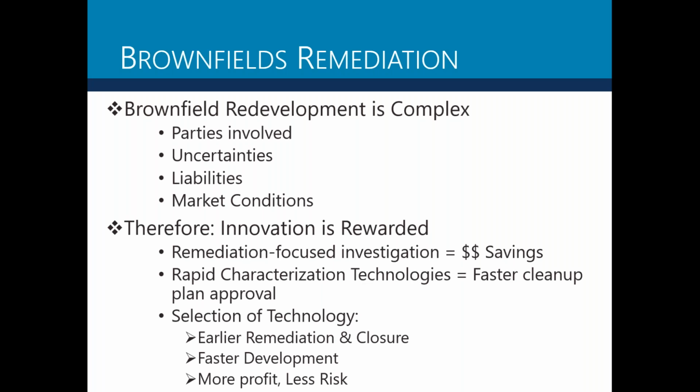Even from the investigation point of view, when you do an investigation, can you keep remediation in mind? That's called a remediation-focused investigation. Then what is the end plan? What is the remediation? Everything should be planned for a brownfield remediation. That is very important. And upfront, you need to know what we're doing and where we're going.